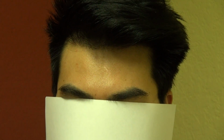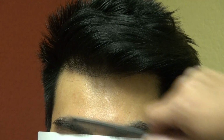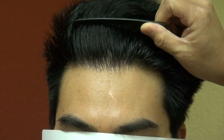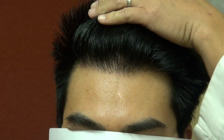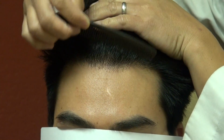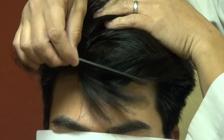Okay, now focus in the middle. Perfect. And we can zoom in, zoom in on the hairline. That'd be great. Just to show the audience what it looks like. Excellent density. And hold the head back. Look at that. Maybe hold it down. That's excellent.